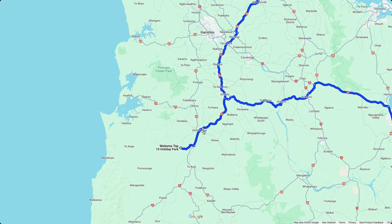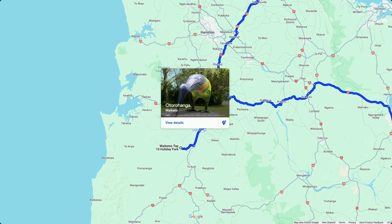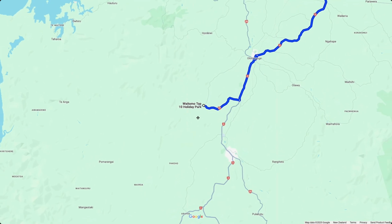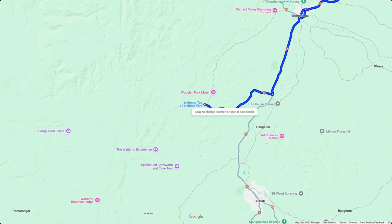And Otorohanga is famous for the kiwi birdhouse, so that's maybe an option for you. But I suggest to stay in Waitomo village. It's a very tiny village, but they actually have a lovely Top 10 holiday park, and you can explore that area. There are a number of caving tours to do.